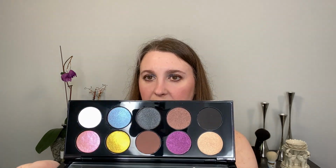So I have been wanting to get the Subversive palette, the Mothership 3, for a long time. And when it first came out, I wasn't sure if I wanted it, so I kind of kept passing on it. And then I decided last year I did want it, and every time there was a sale, it was sold out. So this time it was available, so I picked it up. And you can see I haven't tried it yet, but it looks so pretty. So I decided to pick this up.